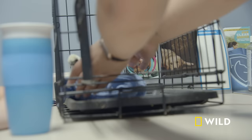Among the ebb and flow of patients is a 6-year-old Australian shepherd who got into a bad scuffle. Hey. Hello. How are you? Good. So we got in a little dog fight. Two pits got her. Good boy.